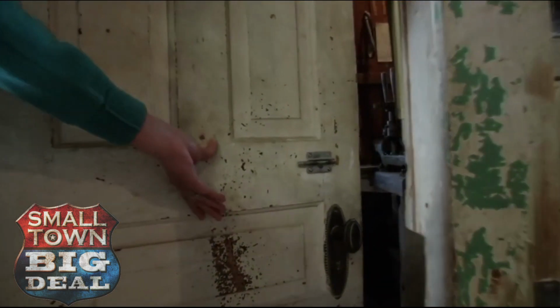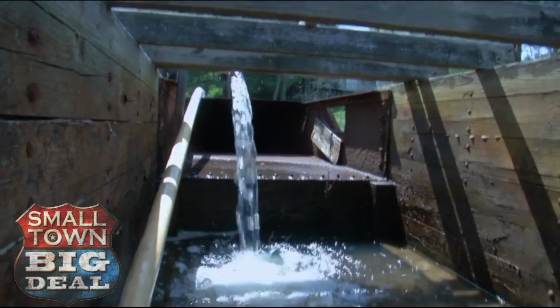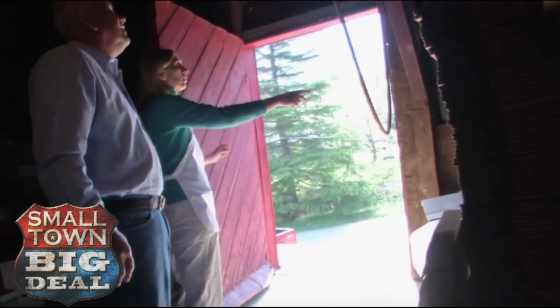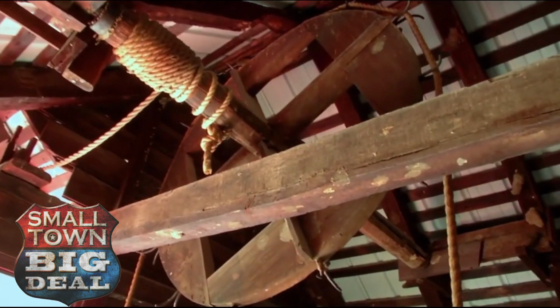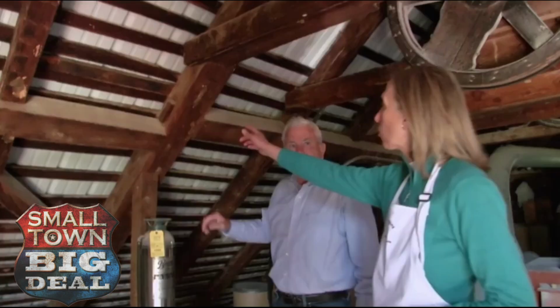Rodney was getting impatient because he was chomping at the bit to get into the real working parts of the mill and see how it all happens. This is called a governor, and this regulates the water that goes over the top of the wheel, and that regulates the speed of the wheel. Then Amy took me up to the top floor of the mill so I could see the full process. Originally, the grain started here with this pulley system. Some of this stuff is 250 years old. These beams here would be some of the original beams. Yes, and then there are wooden pegs.